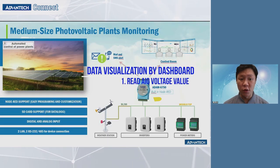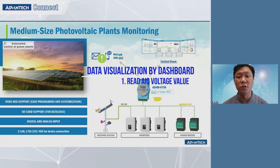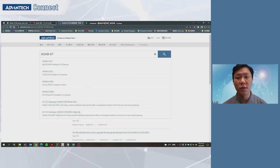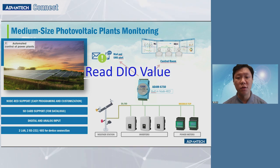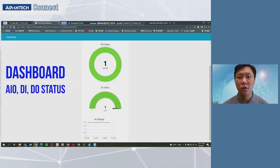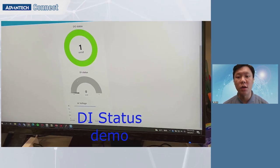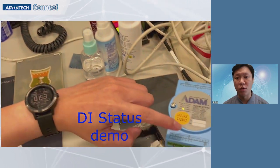Lastly, we would like to introduce the hands-on video using ADAM-6750 and Node-RED. Through the recorded video, you can learn how to do data visualization by dashboard. If you have any questions regarding this video, you can contact me after the webinar.